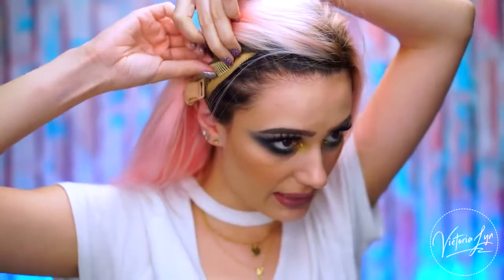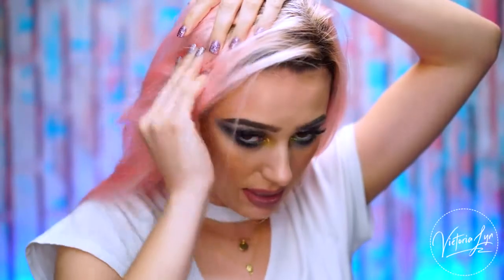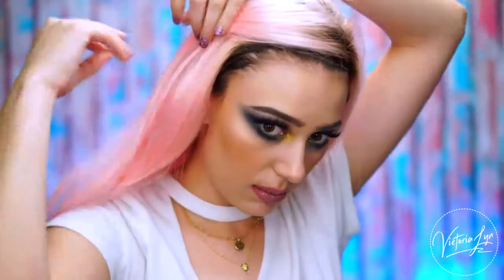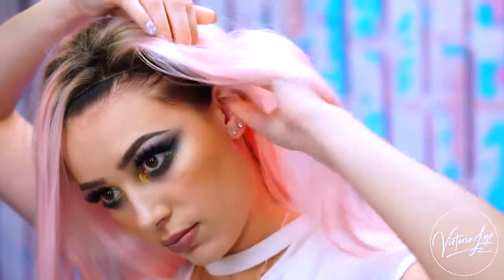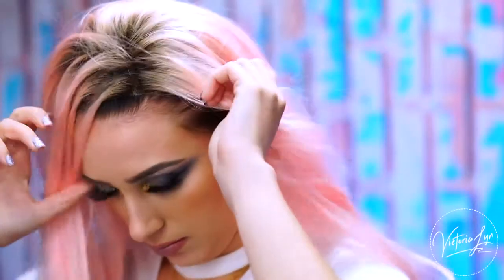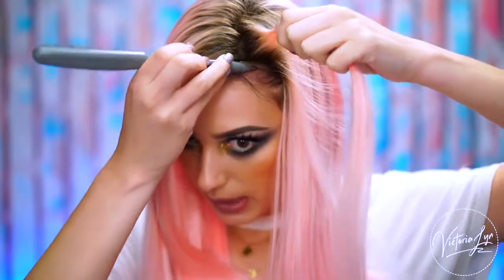And just so you guys can see the clips in this wig, they're right here, and you can just kind of do this. I'm just pressing it into the hair and then clipping them down. They're just like extension clips that you put in for clip-in extensions. Pull those baby hairs out a little bit more.